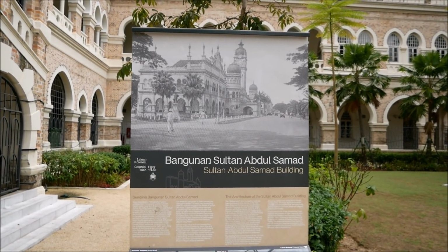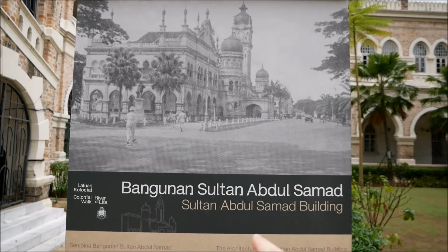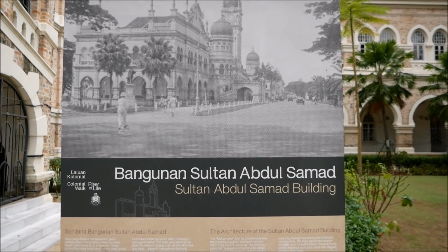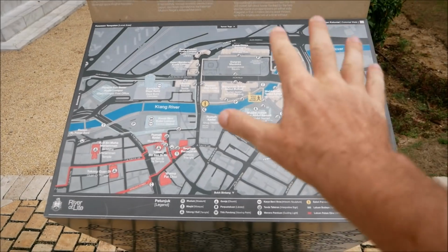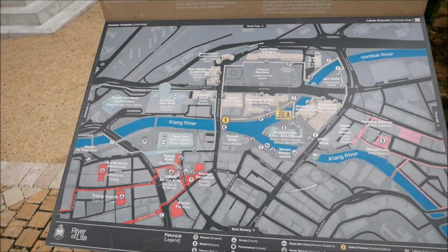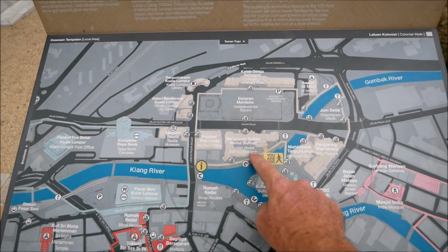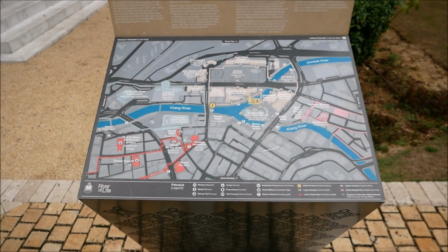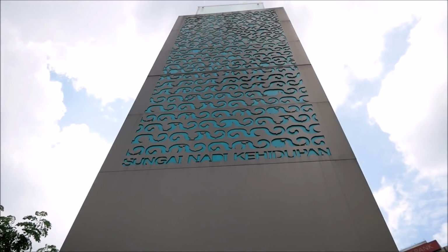I said I wasn't going to talk about this building, but apparently I lied. I came across this sign as part of the River of Life project, and it calls this building the Sultan Abdul Samad building. And it gives the whole history of the construction of the building down there. And they have a really nice map of the whole district that you can follow with the ever handy "You are here," so you can figure out where you are. And there's Independence Square, and a lot of the buildings of the Colonial Walk are around the square. So perhaps I will take this walk someday with my new Panasonic G85. I just came across this large display for the River of Life project.